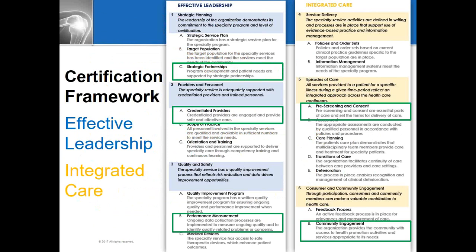Number two, the providers and personnel around this should be credentialed in a way that shows that they are engaged in orthopedics and are receiving training specifically in orthopedics, and that their scope of practice, their orientation is dedicated in some way, and ongoing education and training be provided towards that.